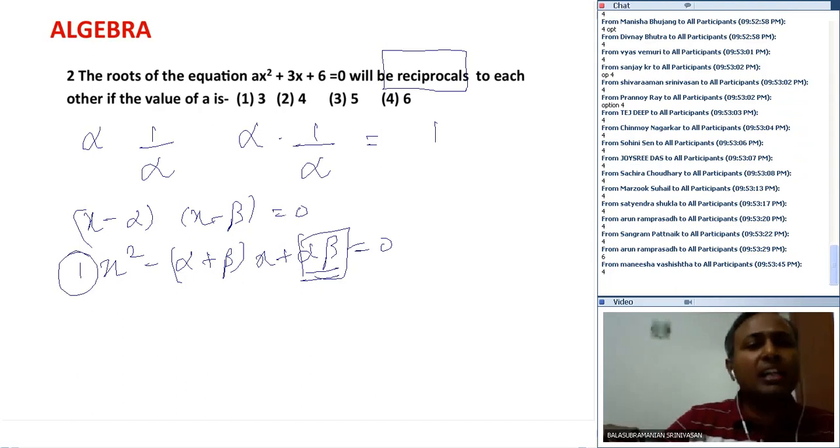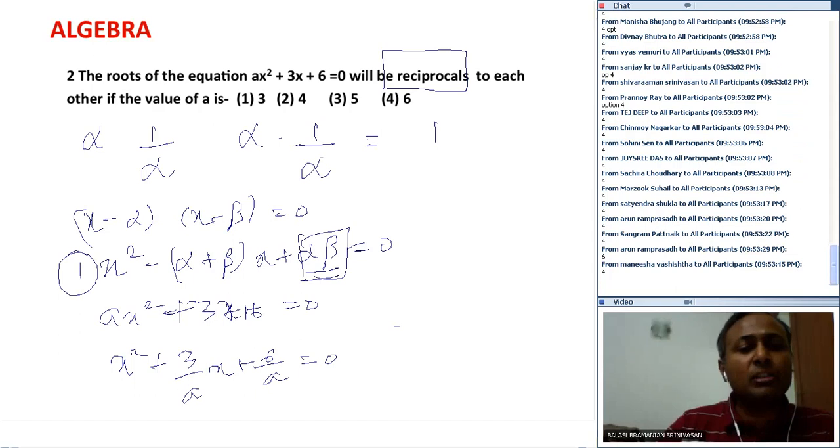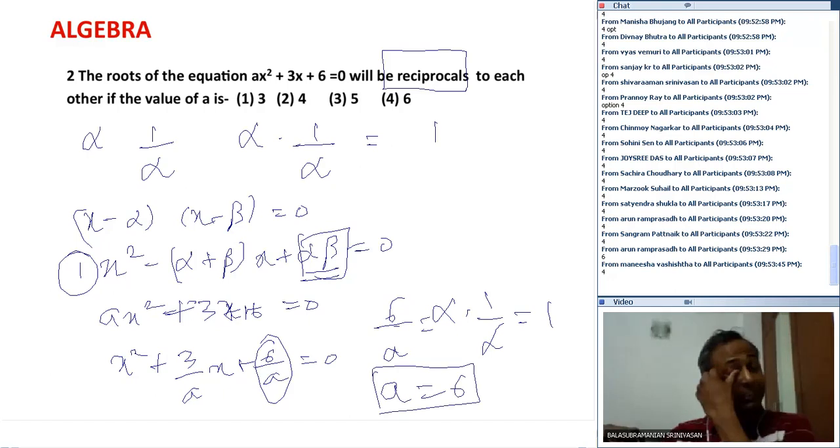So clearly if I have something in the form ax square plus 3x plus 6 equal to 0, I write it as x square plus 3 by a x plus 6 by a equal to 0. Clearly, when the roots are reciprocal of each other, 6 by a, which must be the product of the roots, must be equal to 1, which means a must be equal to 6. And that's the simple principle that we are reviewing here.